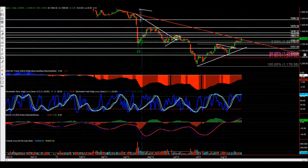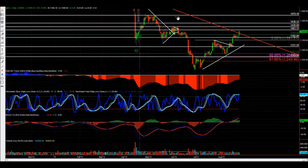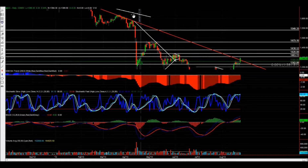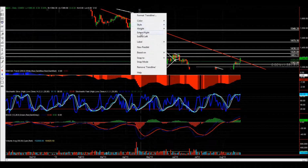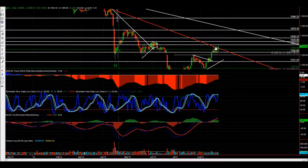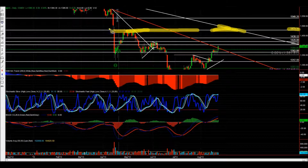a pretty major trend change from the major downtrend that we've had going for a long time. Let me just extend this trend line right. So what I'm looking at here is a potential real trend change if we can hold above this red downtrend line and we can get above 1,400. Then what I'd be looking at is a test into 1,479, where these two levels come together and where you've got this congestion zone, this major resistance.